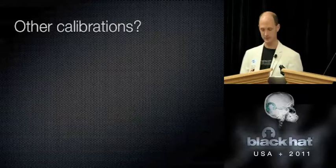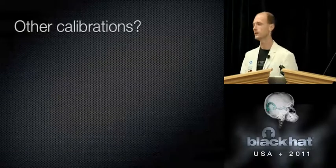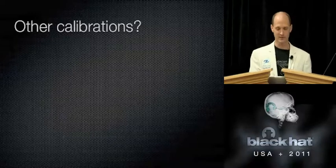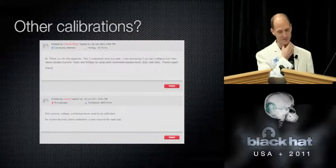So I was like, well, those things are cool, right? So current, voltage, and temperature, it'd be nice to totally confuse it on how much of those it's getting. I wonder if there's any other things that you could get. And so something I like to do when I'm confused is ask the vendor, right? So I went onto the Texas Instruments site, and I asked. I said, hey, can you change other things?